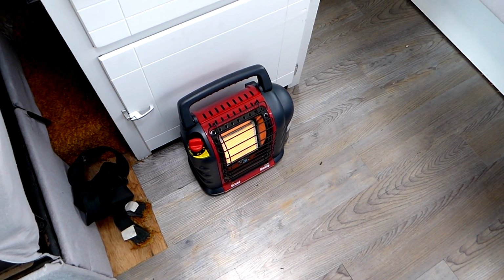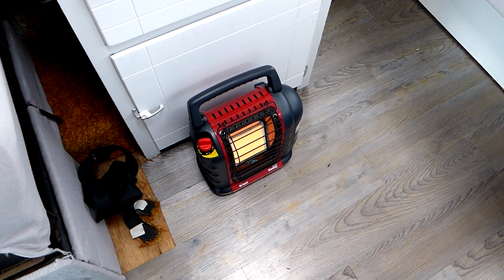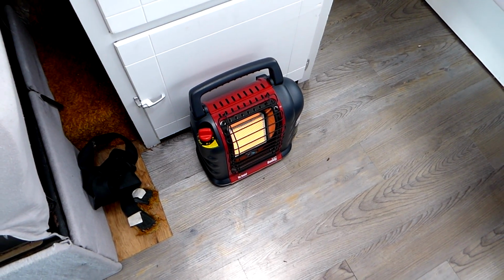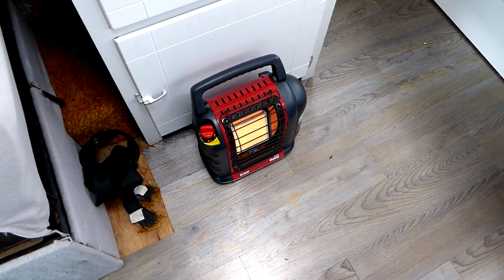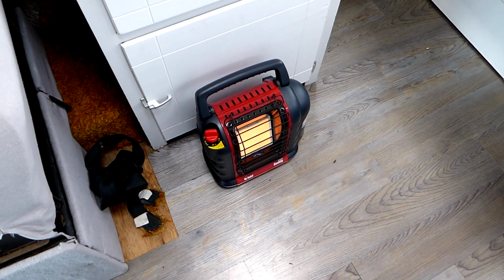Oh my God, this Buddy heater is cooking this place. We've had it on for maybe about 10 minutes and it's so hot in here, we're sweating. Yeah, this is well worth the purchase. I can see why all the RVers out there are just raving about this heater. Because it is, yeah, it cooks you.